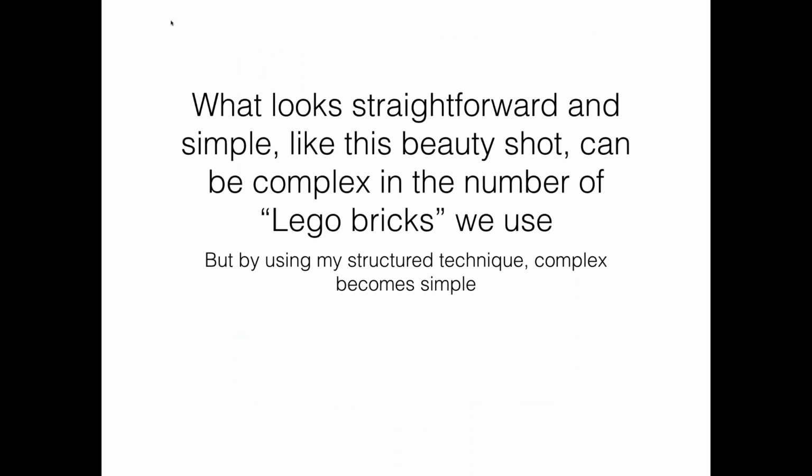So what looked very simple and very straightforward can be a complex number of Lego bricks that we use to build it. The idea, I believe, of a picture is not to have an obvious way that it was done. The picture has to look right, and we shouldn't really be able to tell how many lights it took to achieve that picture. And as I say, the structure of the Lego brick system works really well for me. I'm a simple chap at the end of the day.